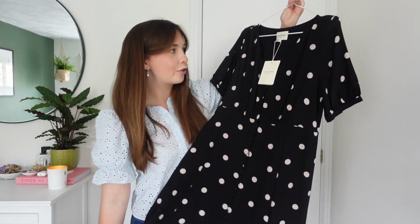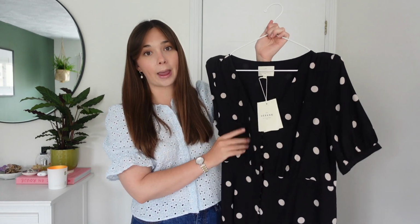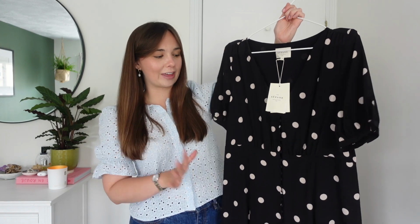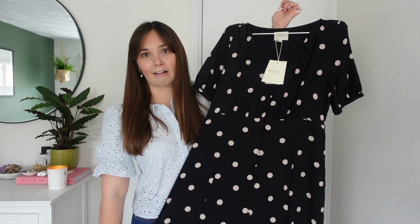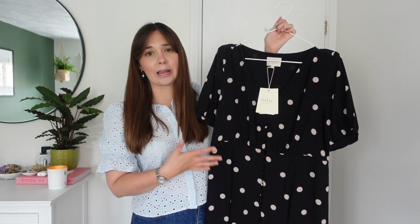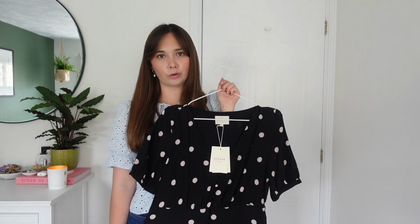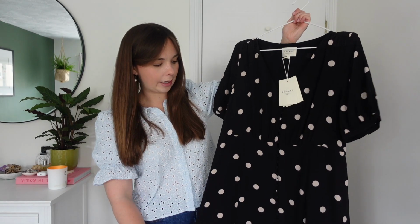And I think a lot of people were expecting it to be a midi dress, and it was actually a maxi, because I don't think Sézane in their pictures showed the full length of it, which is typical Sézane. But other than that, I can't remember the exact price I paid, but I'll put that up on screen. I think this is the one I'm going to keep. I think it's such a classic design. Being black, I don't have any black summer dresses, and I think for smarter occasions where you want to feel a little bit more dressed up, this is absolutely perfect.